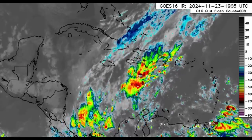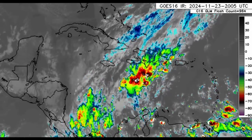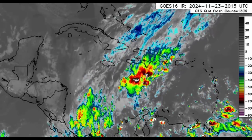Let me know what's been going on for you. As for my area, we definitely received some downpours, nothing crazy though, and we could hear a bit of thunder in the distance, but that didn't persist for a very long time. But for now, it is just overcast for me.